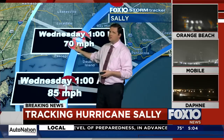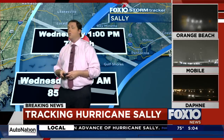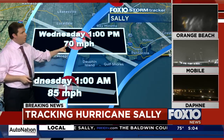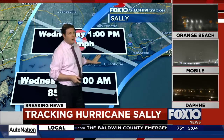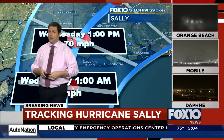But that cone is still very large. What that means is there's a lot of model disagreement on where Sally will make landfall. It could happen where you see that line, or we could see that shift into Baldwin County, maybe even toward the Alabama-Florida line. That's all a possibility.